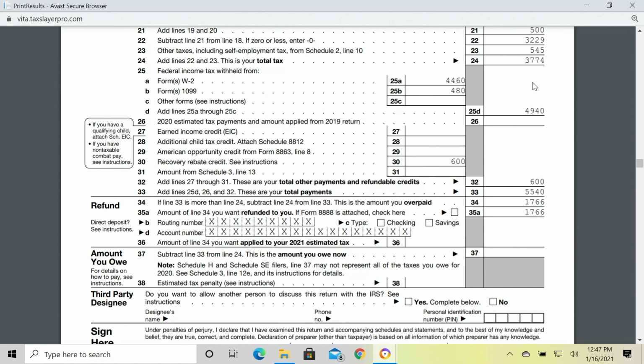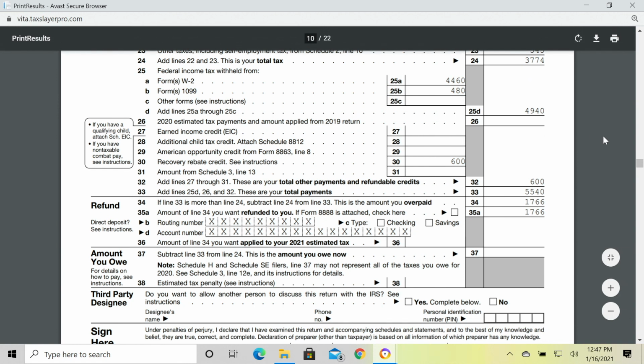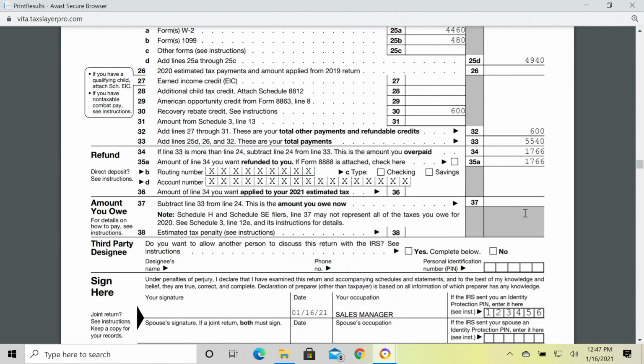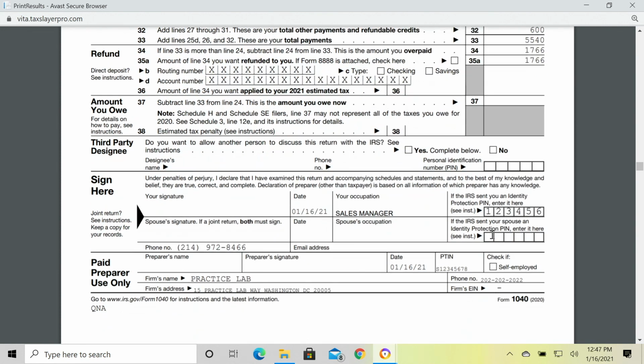But he had that tax liability on line 24 of the 3774, so we need to reduce that. And so now it shows that he is getting a refund of $1,766. So that's the refund that Richard would be receiving. And again, you'll see down below for the sign here, we do have his IP PIN entered in.